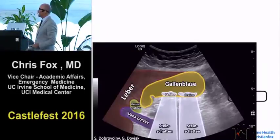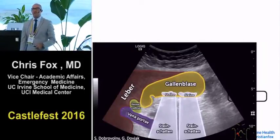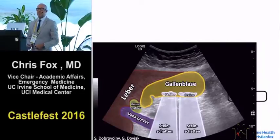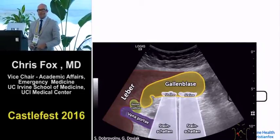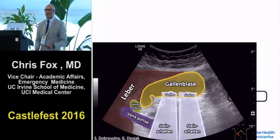Okay, let's do this. The gallbladder. I had a student who came out from Germany a few years ago. She was, I would say, a pretty serious person. She was in our QA session. We're doing tape review, ultrasounds and everything.